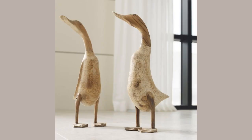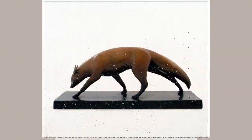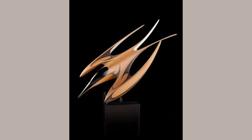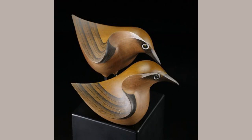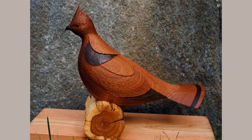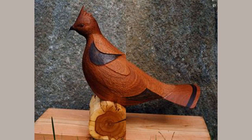Where to display wooden critters in your home. The beauty of wooden critters is that they can be displayed virtually anywhere in your home, depending on the size and style of the piece. Wooden critters are a truly unique and charming way to bring the beauty of the natural world into your home decor. Whether you're drawn to the elegance of a stag, the playfulness of a squirrel, or the grace of a bird, wooden animal sculptures add warmth, character, and personality to any space.